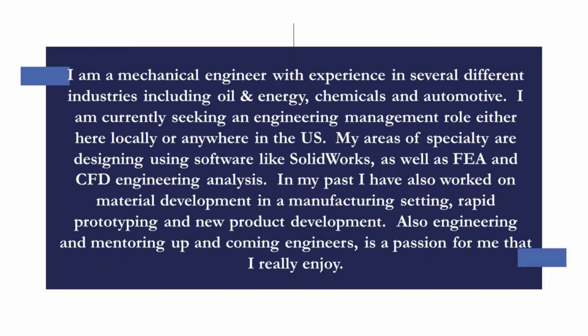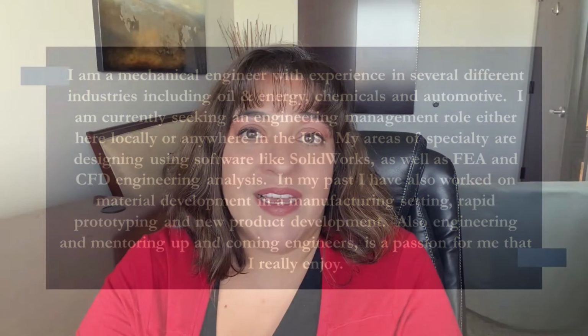My areas of specialty are designing using software like SolidWorks, as well as FEA and CFD engineering analysis. In my past, I've also worked on material development in a manufacturing setting, rapid prototyping, and new product development. Also, engineering and mentoring up-and-coming engineers is a passion for me that I really enjoy. Now, that elevator pitch is getting right up close to the 25 to 27 second range when I read it through several times. So you don't want to go any longer than that, right?